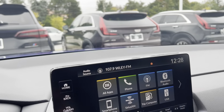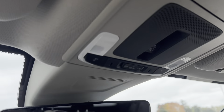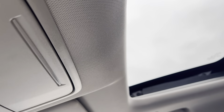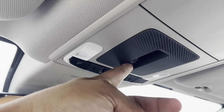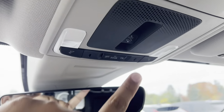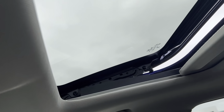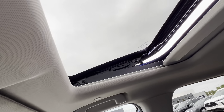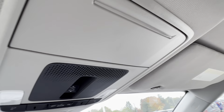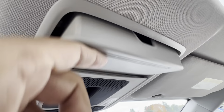Okay, so here you have your sunroof controls, which is right there. So once hard top back, you want to make it stop, click it again. You want to make it stop forward. To close it, and if you want to tilt it, you press that button, and there you go. And then forward, close it. You have your sunglass holder right here.